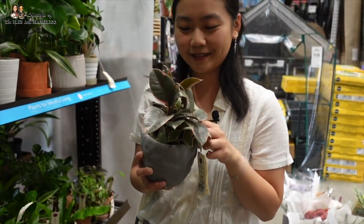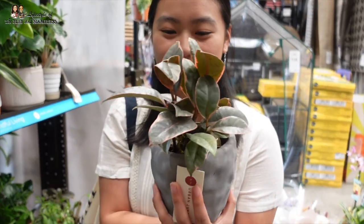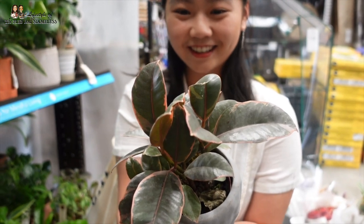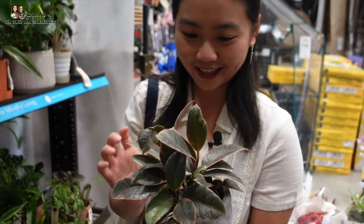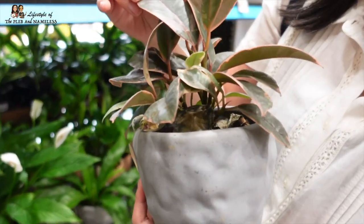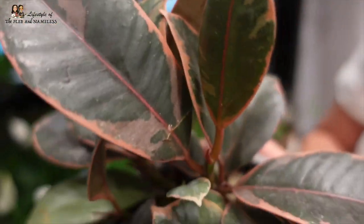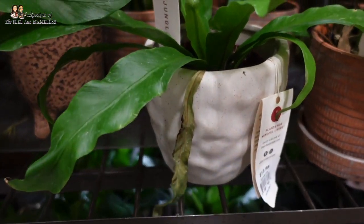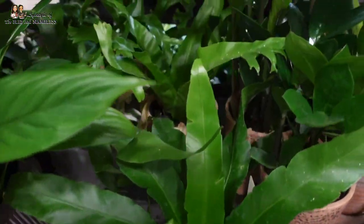Okay, so this is the first time seeing a ficus this miniature. It's a miniature ficus. It's really tiny. It's like baby, baby, baby. It's really pretty though in the pot that they put it in. The pastel colors play off of the gray pot. This one is $14. And in those same pots, they have fern here.